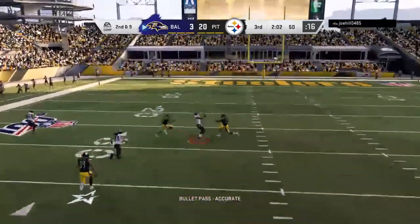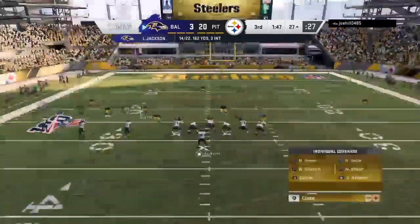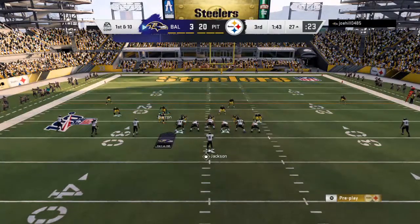On 2nd and 9, Jackson. It's caught by Roberts. And he'll go down, but not before getting this inside the 30. That one covers 24 yards. It's a first down.